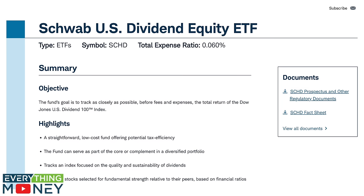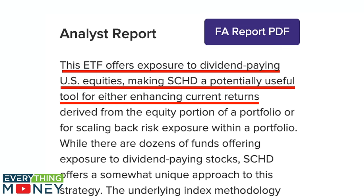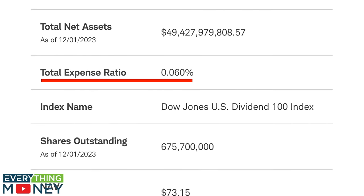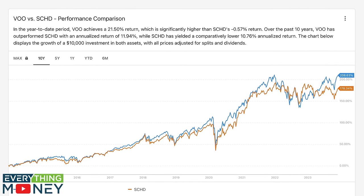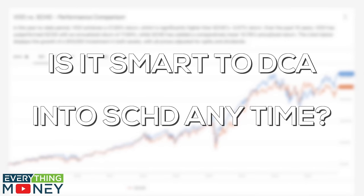Now, finally, ETF number three, the Schwab Dividend ETF, SCHD. This ETF is a collection of dividend stocks all in one fund, including Broadcom, Amgen, Coca-Cola. And just like the others, it has a low expense ratio sitting at just 0.06%. SCHD historically has had very similar returns to VOO and the S&P 500. So is it smart to dollar cost average into SCHD no matter when, just like you would with VOO? It can be, but at that point, I believe you should just invest in VOO. The S&P 500 essentially is the market. So why not invest the majority of your money into the top 500 companies in the US at any given time?